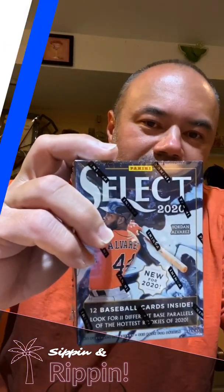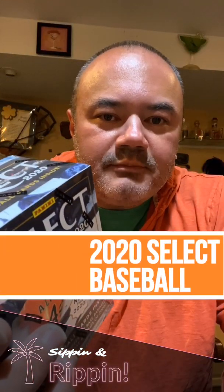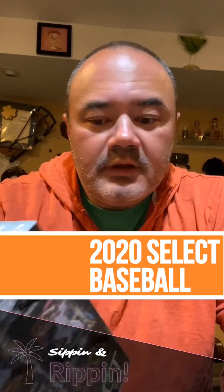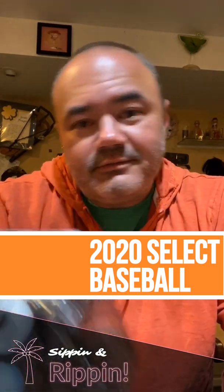Time to do a little sipping and ripping. 2020 Select Baseball comes 12 cards to a blaster, a total of 3 packs. Let's see what we can get.